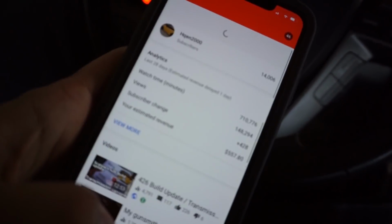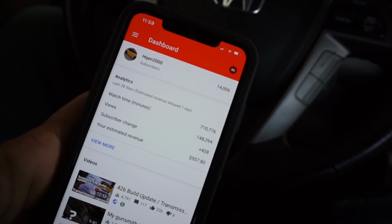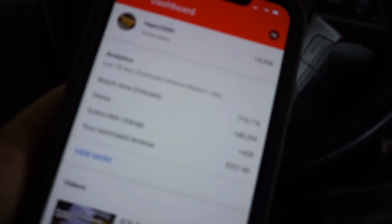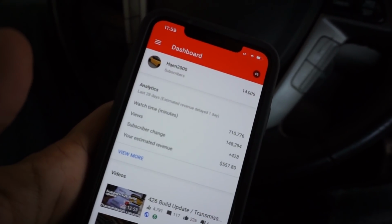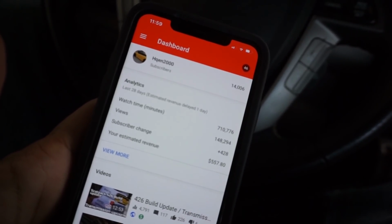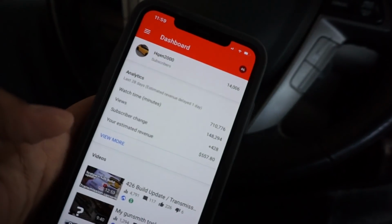Okay, so this is my account. I don't think there's anything in here that's going to be private or anything like that. So there you can see my stats. If this thing will ever focus. Okay, so my estimated revenue, and this is for 28 days, so per month, is $557. As you'll see in a second, that's kind of a variable. It changes all the time.